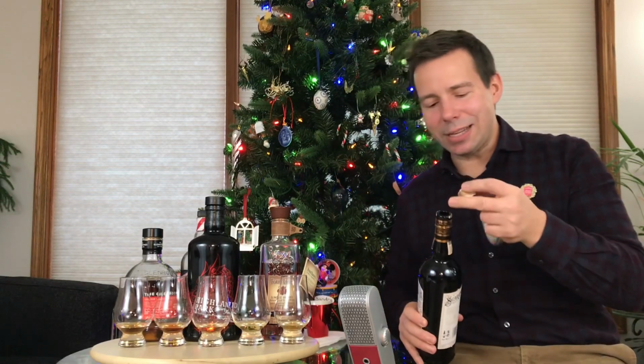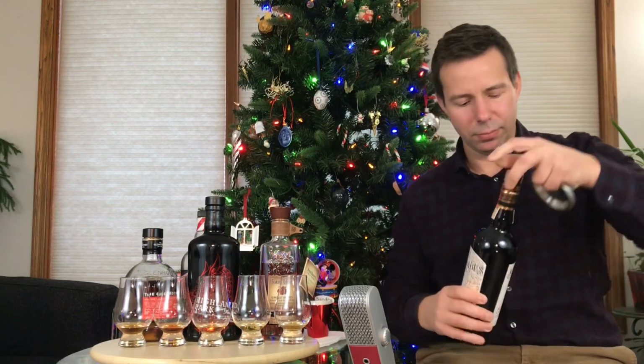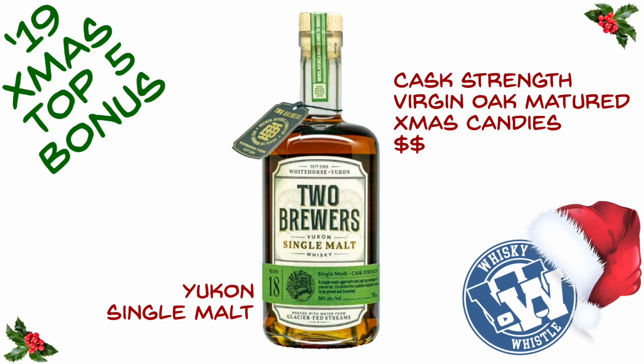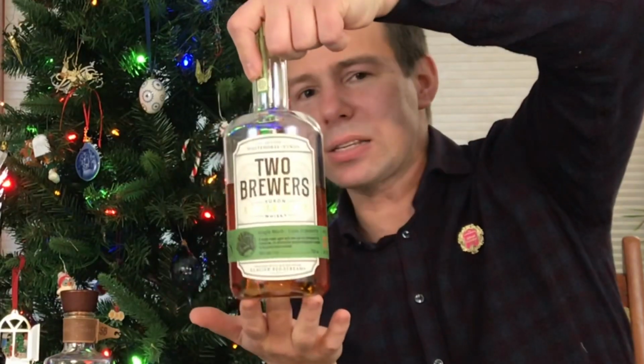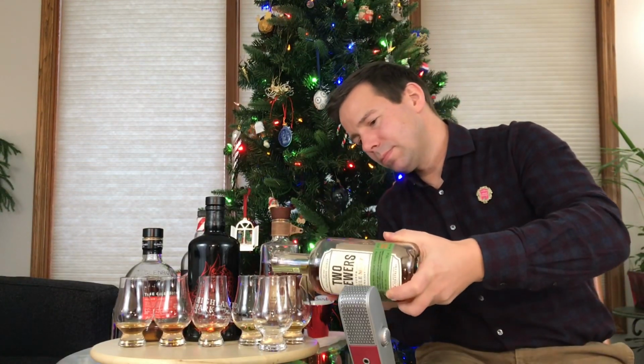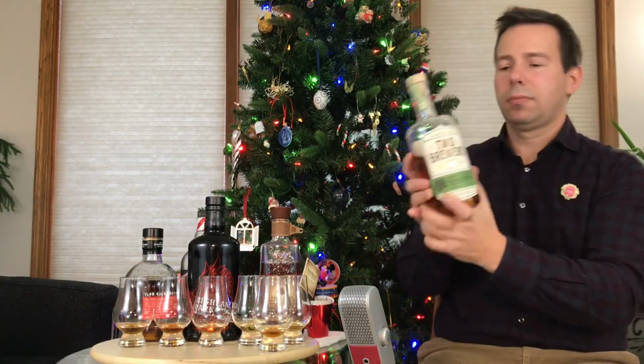I feel like 5 is a tiny number to talk about, so I think I should have, well, a runner-up. The runner-up, which is only runner-up because it's not available outside Canada, the 6th whiskey, that is going to be Two Brewers Release 18. Cask strength 58%, 7-year-old whiskey from a single barrel. Let's get a little bit of that poured. Just a taste. Excellent stuff. So those are my, well, 6 whiskeys that I really love for Christmas.